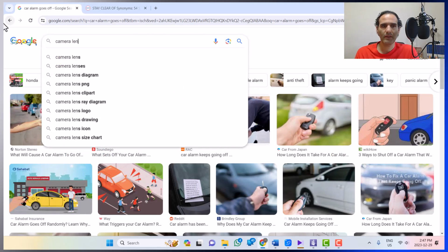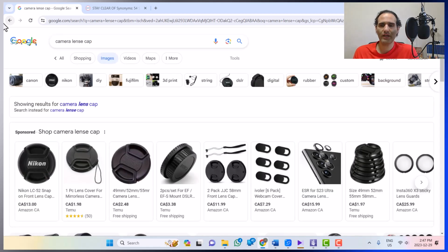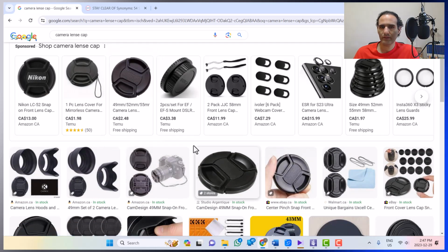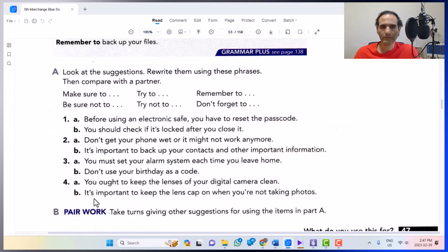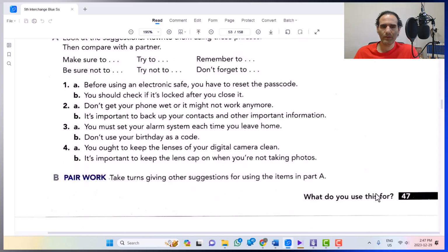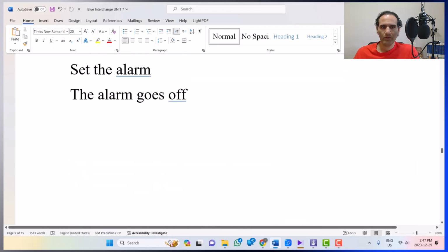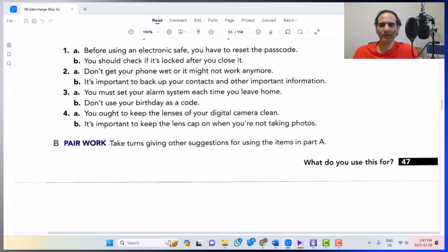Camera, lens, cap. I am trying to teach you how to study independently with the use of the internet. So this is a cap. You put it on the lens. It's important to keep the lens cap on. So try to keep the cap on. Don't forget to keep the cap on or whatever. Okay? That is the grammar part. And in speaking, no, not here. I hope you don't have any problem with this grammar, which is not very difficult.